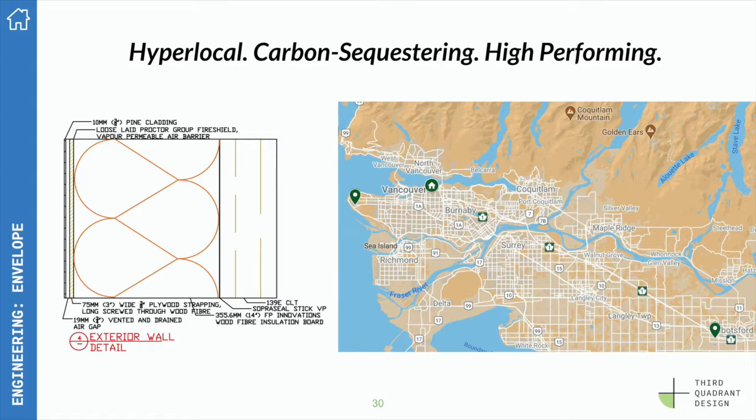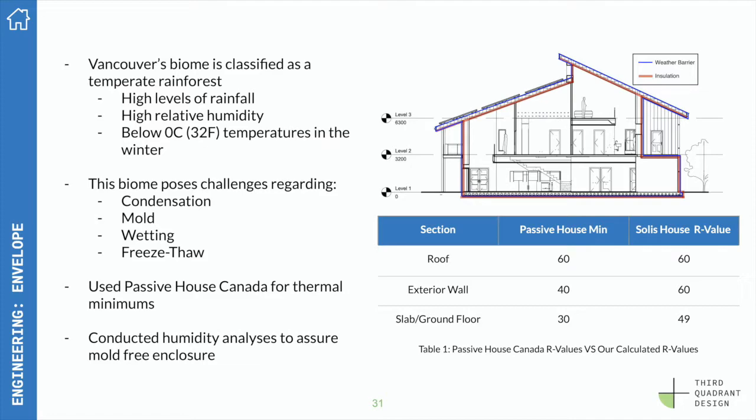By volume, 97.8% of our exterior wall sections are made out of carbon sequestering hyperlocal wood products, sourced and manufactured within less than a 25-mile radius from our site. Showcasing innovative local products and reducing the carbon costs of our envelope, we also had to deal with Vancouver's cold and wet climate. Vancouver experiences an average of 165 days of rain a year, and over the last 10 years averaged a morning relative humidity of 86%.